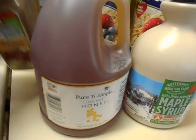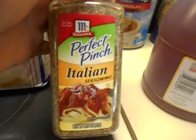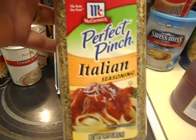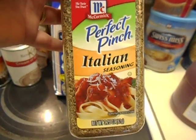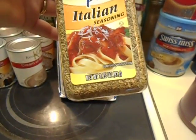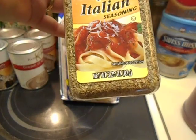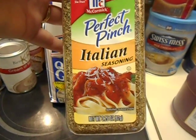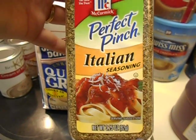One of the other things I'm always going to stress, seasonings. And unfortunately, where I'm at, I cannot buy Italian seasonings in bulk. This is the biggest container I can find, and it's only a 3.25 ounce. So I try and add one of these to my grocery cart every chance I get, so I'm building a stockpile.